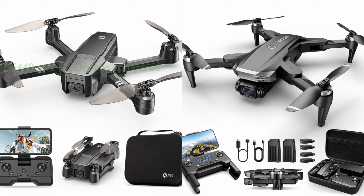The HS440 Foldable FPV Drone and the 4K camera GPS drone are both exceptional drones, each with its own unique features and capabilities. The HS440, priced at $84.99, offers a 1080p HD camera and a flight time of up to 20 minutes. It is compact yet packed with advanced features, making it a great choice for beginners.